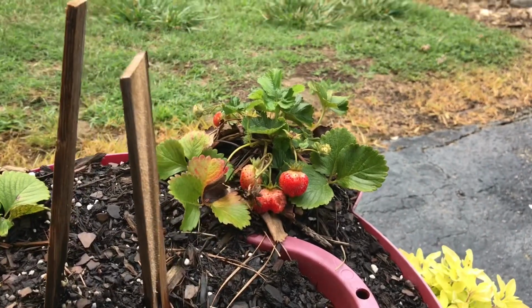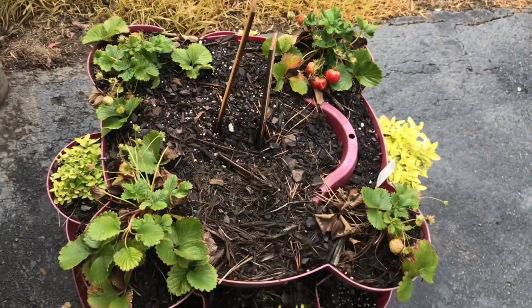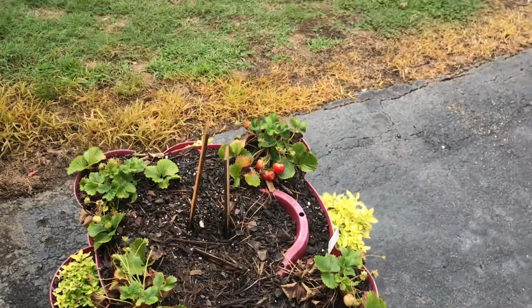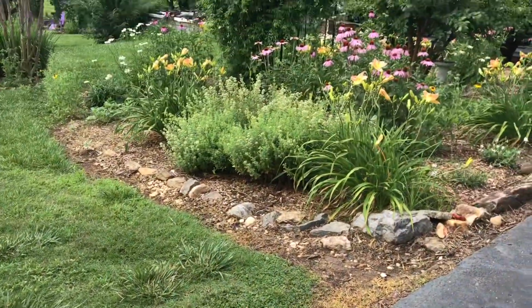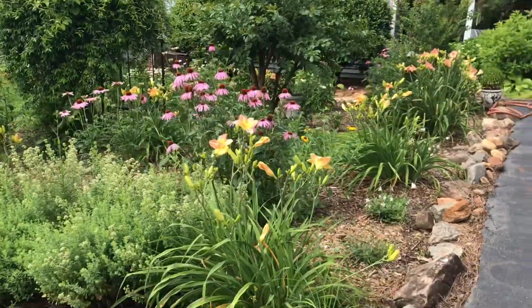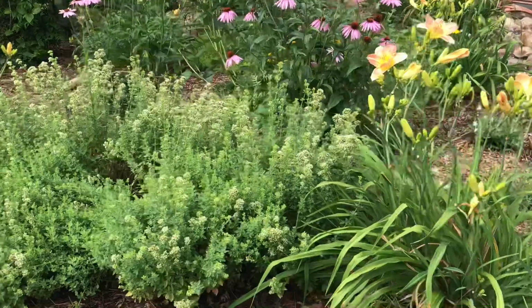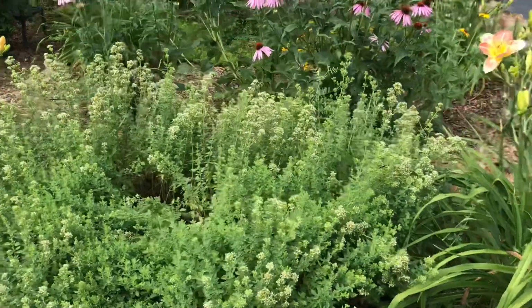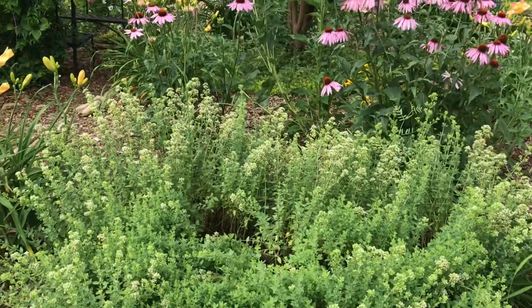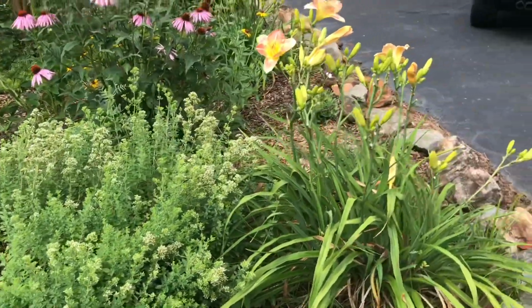See, some birds been picking on them. My husband's put some wedges in there. I'm not sure what that is. And the other side of this garden, I let all of the oregano flower out. Some of the last I haven't got moved. But the bees like it.